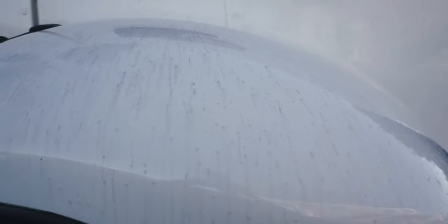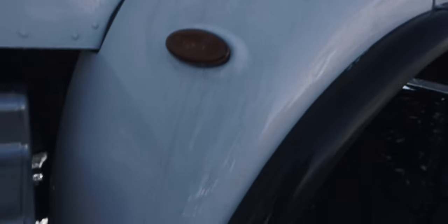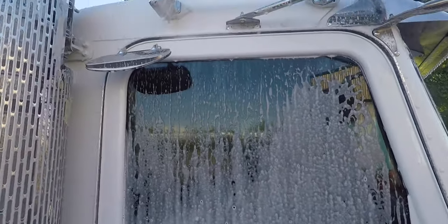Now here you'll see, after I fixed my camera, you can see all that purple bleeding, as we detailers call it, where the iron is being dissolved, and it literally looks like bleeding. You can see those purple particles being dissolved off of the paint, and then we go ahead and rinse those off.